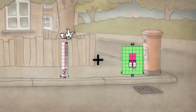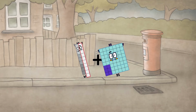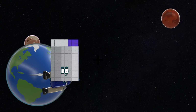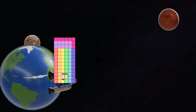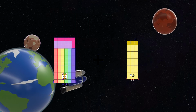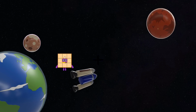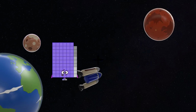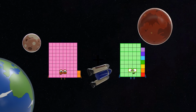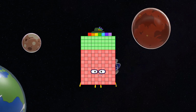19 plus 56 equals 75. 78 plus 33 equals 111. 82 plus 65 equals 147.